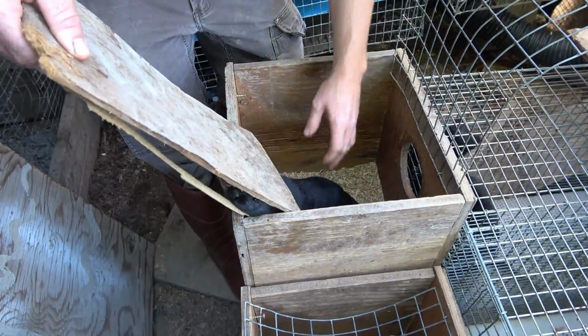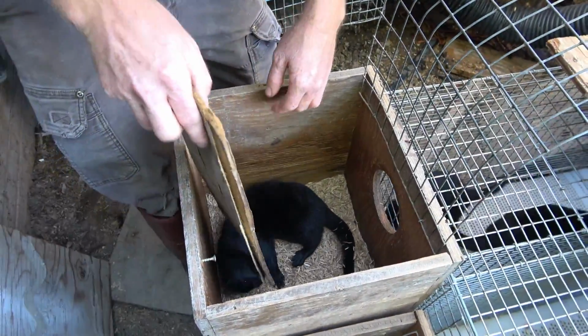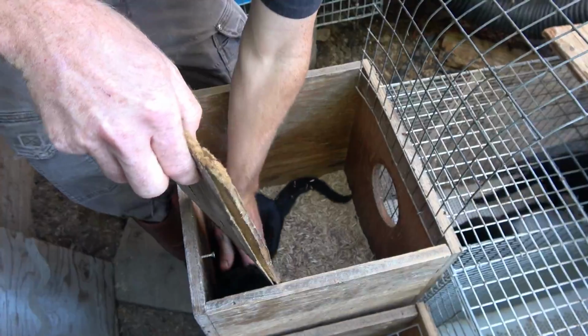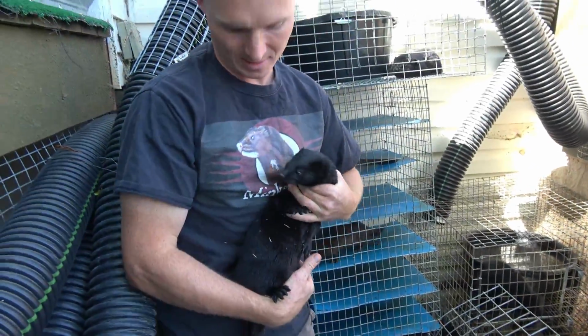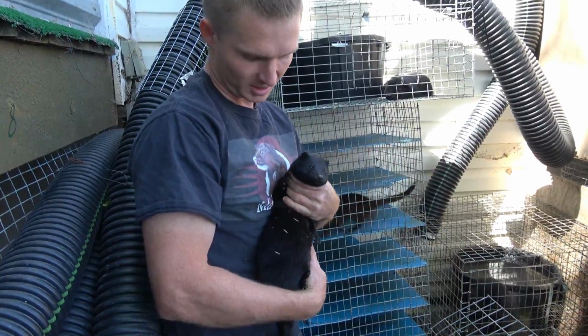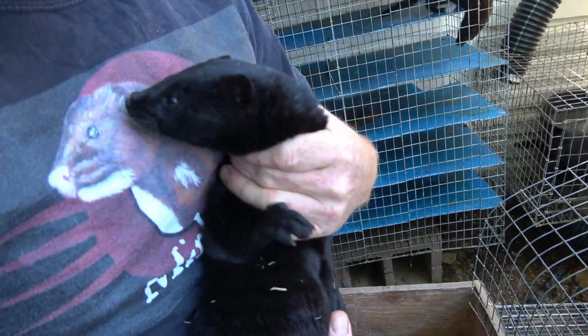Let's see if she'll let me catch her here without getting bit. Oh, Ote, you're okay. Good girl. Ote's usually quite a bit easier than Ita. And she was again. She's a good girl, huh? Can I see your face? Huh, Ote? Should we go out and play with your brother? Come on, let's go out and play with your brother.